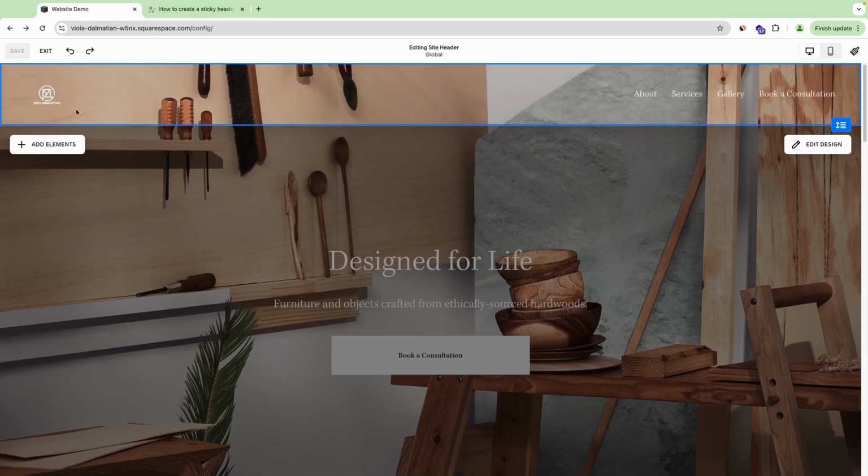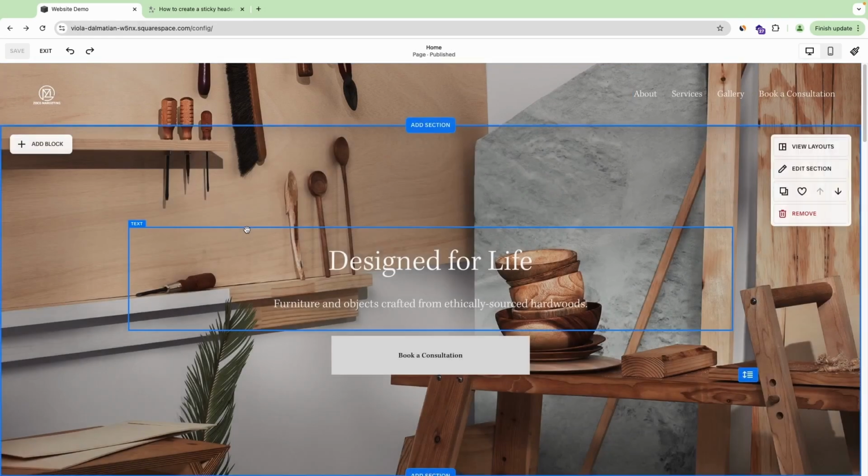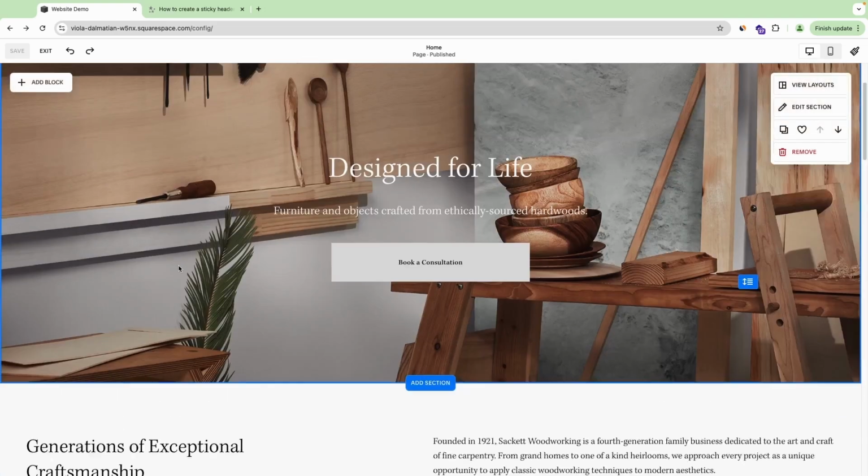And you can see I am currently in the header element indicated by the highlighted blue. If you click here, it is going to change what we're going to be working on. You can see now I have this section highlighted in the blue here, and this is the section that we are going to be working on.